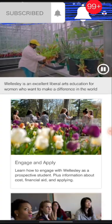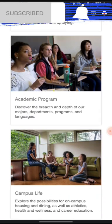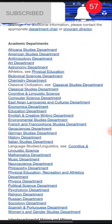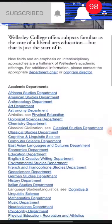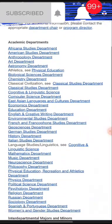If you want to apply to this particular college today, you need to know that there are 3 options for you to process your application to this college. But before we do that, I want us to look at some of the programs that are available. This college offers a lot of programs that might interest you.